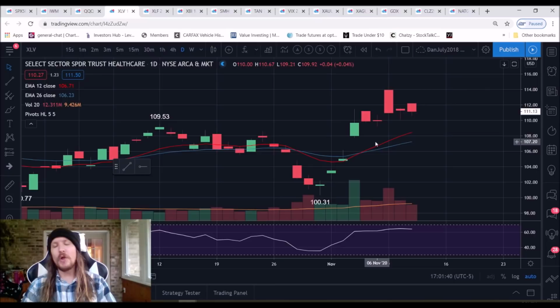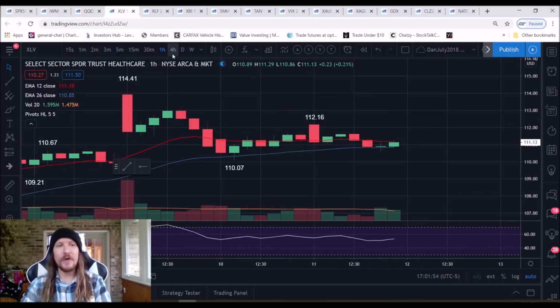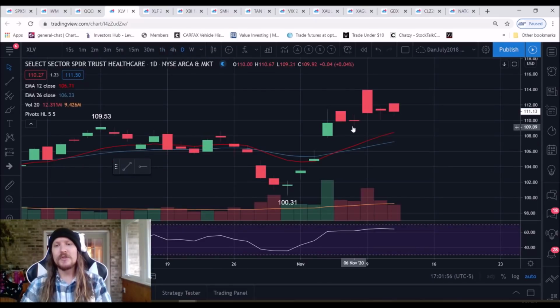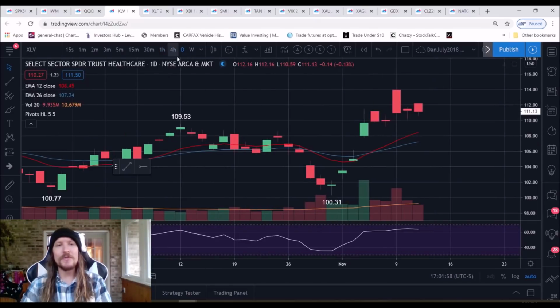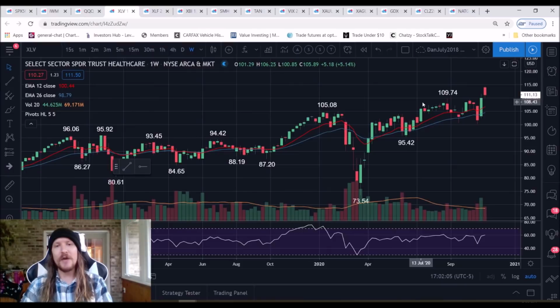Healthcare, we've closed lower than we've opened the last 5 days in a row. That being said, bulls are still holding gains for the most part. We've got a higher low at 109.21, another support level at 110.07. Hourly trend is not very clear at all. It's definitely choppy right now. So I'm just watching these little daily higher lows. And if we lose those little daily higher lows, we'll be watching for the potential of weekly consolidation to then be underway at that point.